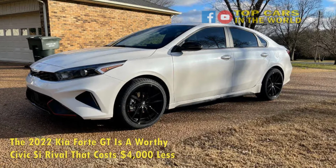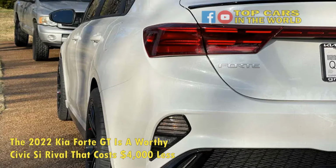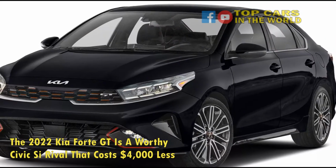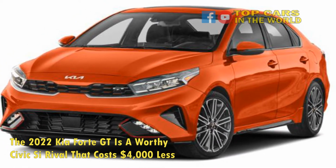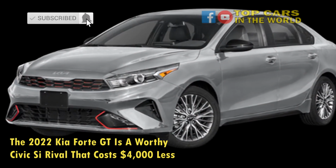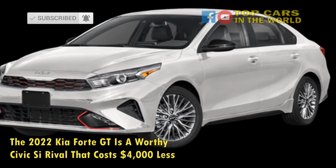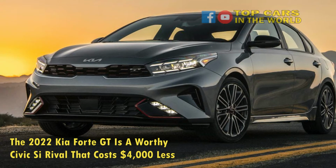2022 Kia Forte GT vs 2022 Honda Civic Si: identical power figures. The 2022 Kia Forte in its GT spec gets a 1.6L turbocharged inline-4 that puts out 201 horsepower and 195 pound-feet of torque. As for the Civic Si, power comes from a 1.5-liter turbocharged 4-cylinder rated at 200 horsepower and 192 pound-feet of torque. While the Civic Si is manual only, the Forte GT gets the option of either a 6-speed manual or a 7-speed DCT.